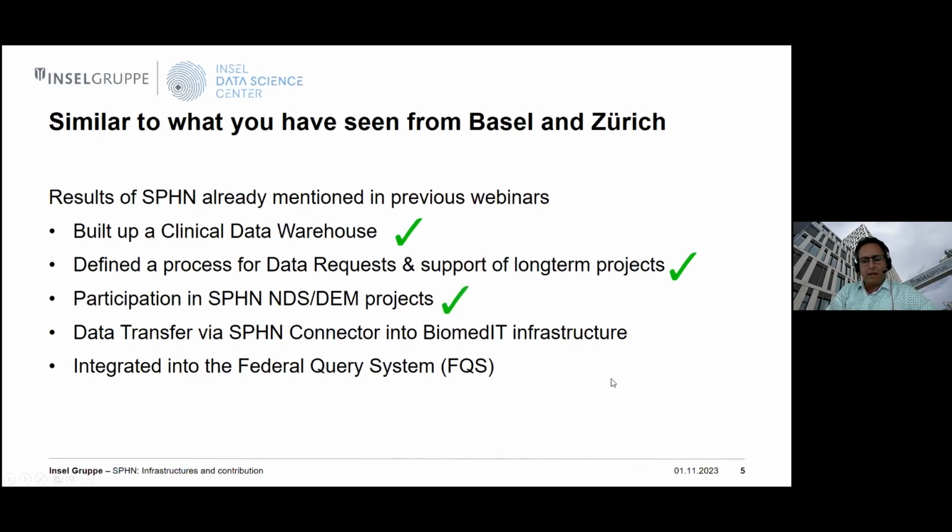We do participate in those SPHN projects, of course, and we have an infrastructure that lets us transfer the data from within our clinical data warehouse via the SPHN connector into SPHN's BioMedIT infrastructure. And we also provide data within the federal query system. So all these aspects mentioned here are more or less the same that you have heard from Basel and Zurich. And we thought that we would focus on some specific aspects that might be interesting for you.